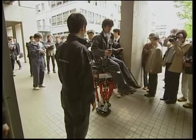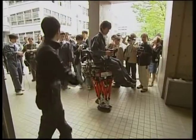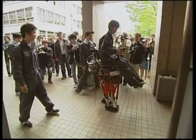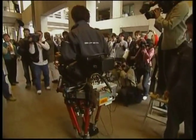This robot can walk only on a flat road for now, but we hope it will be able to help physically handicapped people to move around freely in the future. Currently, it only operates on flat surfaces, but future versions of the robot should allow it to move over uneven surfaces and even climb stairs.